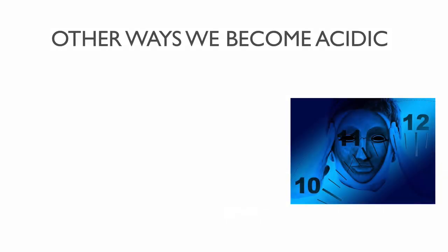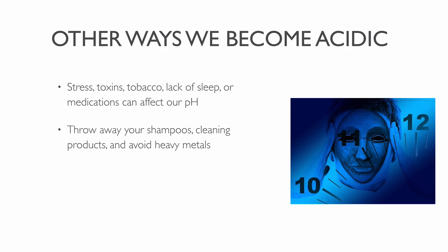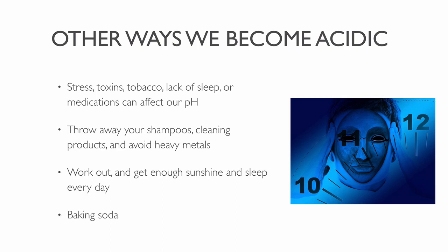It's not only the food that we eat that can cause an acidic overload. Other factors such as stress, toxins, tobacco, lack of sleep, or medications can also affect your pH. So throw away your chemical-filled shampoos and cleaning products, and avoid heavy metals. Use natural products instead. Work out and get enough sunshine and sleep every day. Baking soda can also help neutralize the acid and assist the body in staying healthy.